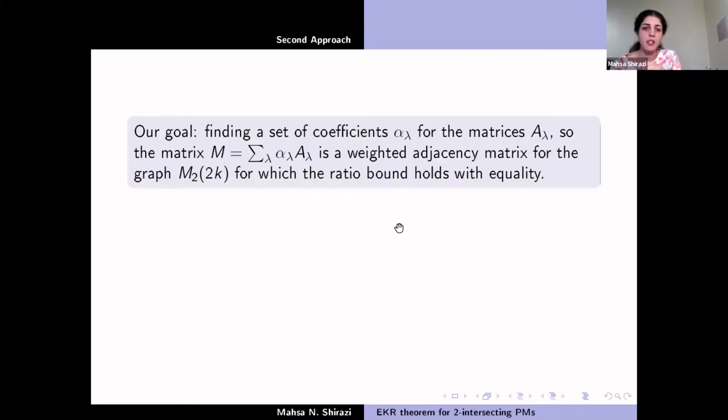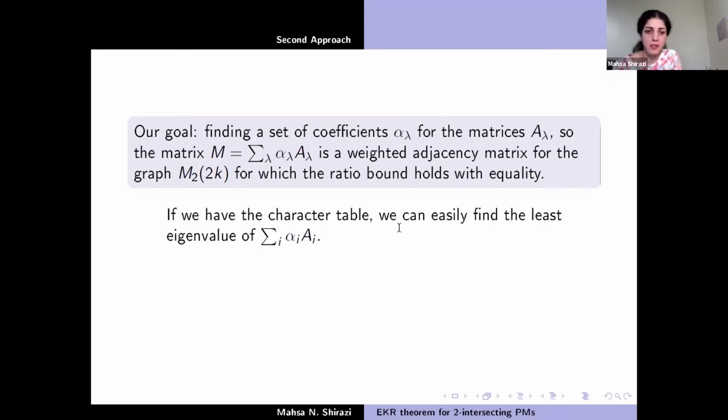So the goal here is to find a set of coefficients alpha lambdas for the matrices A lambda. So the matrix M here, which is the linear combination of A lambdas, is a weighted adjacency matrix for the graph M2,2K, for which the ratio bound holds with equality. So we are looking for a weighted adjacency matrix for our graph, such that the ratio bound holds with equality.